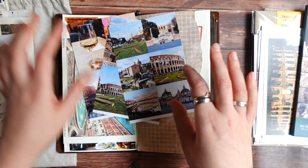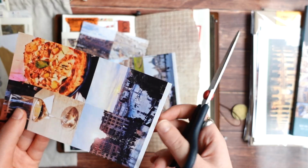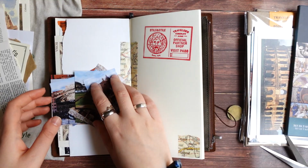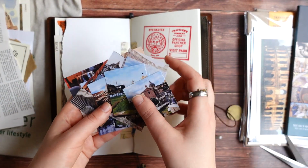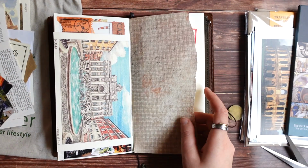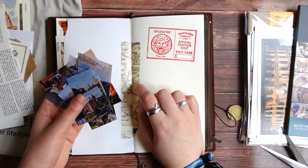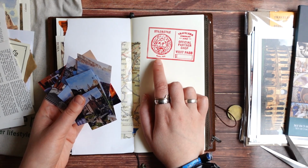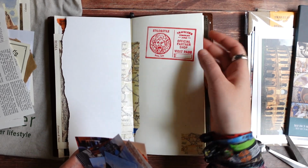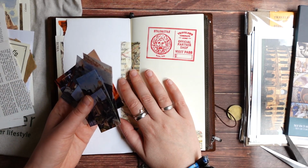I think now I will just cut all the photos and then we'll start to add the photos, and let's see how it goes. So here are all my photos from this day that I printed and that I would like to add here. And I added this extra page because when I went to the Travelers Company partner shop, I stamped the stamp right away in my journal because I wanted to have it in my journal, not only somewhere separately, but I forgot at the time.